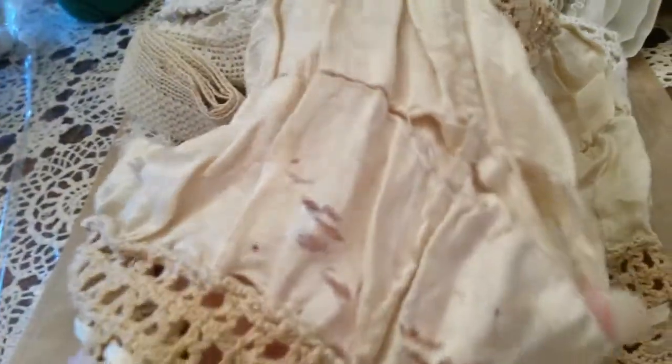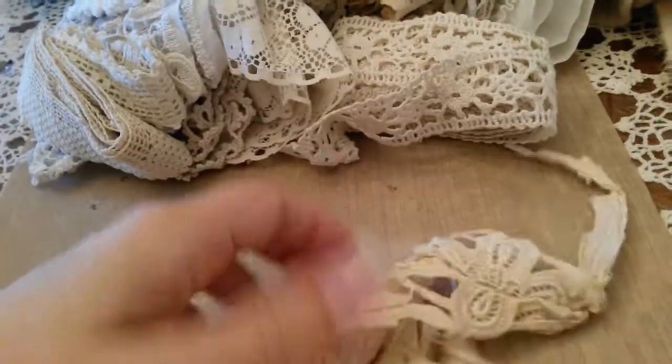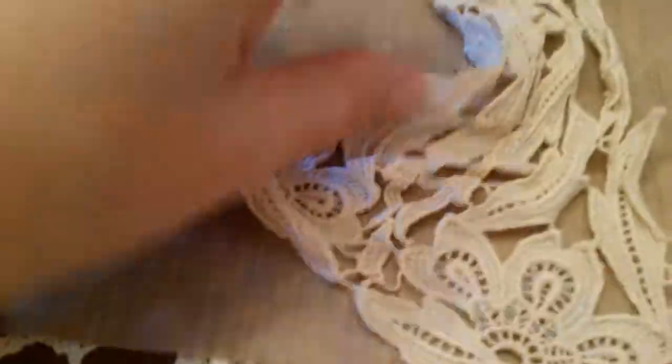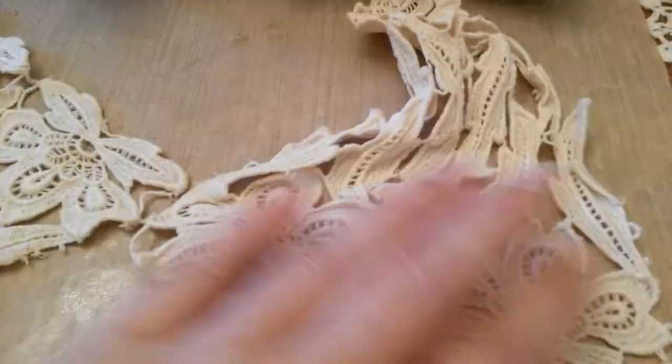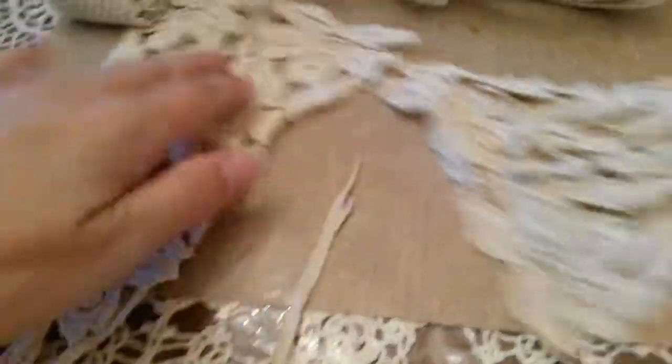I think this is one of those toilet paper cover things. But again, it's coming apart. But look, it has this nice crochet work on it and this nice trim, so I can take that off at some point in time. This is another beautiful, it's like applique, but it's a collar. So, of course, I grabbed that.